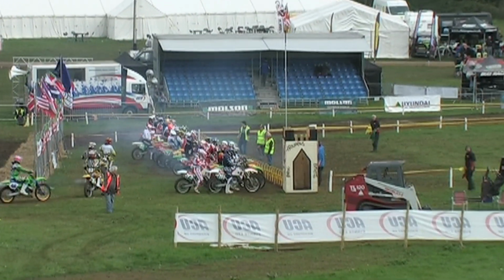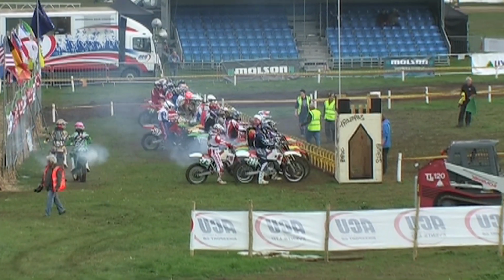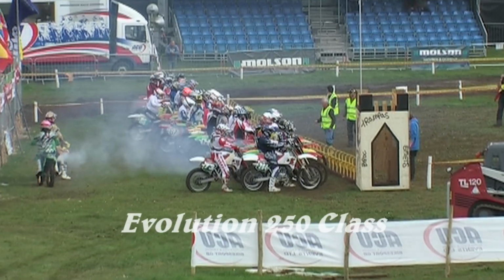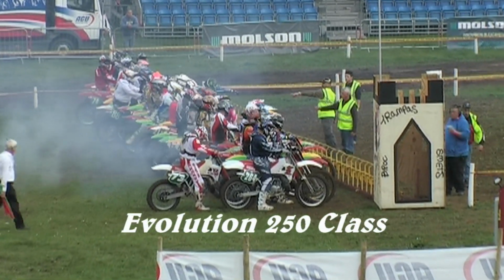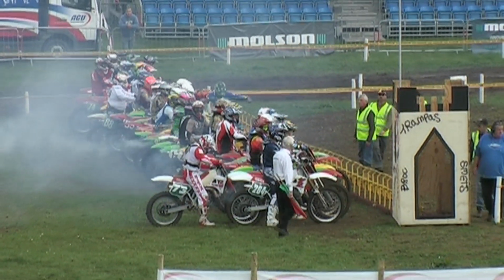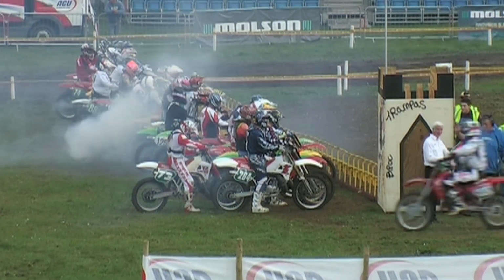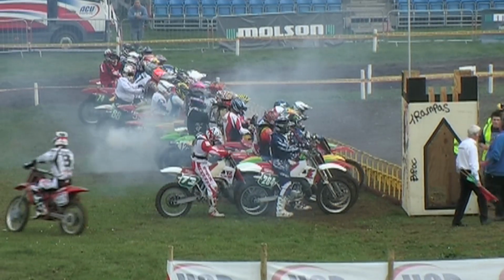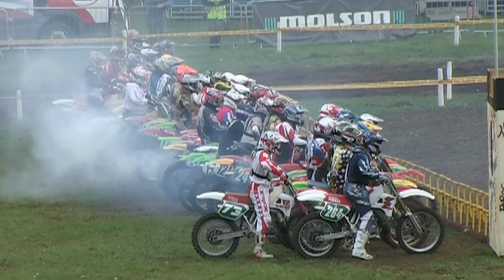Okay, that brings us to the very first race of the day for the Sunday's race programme. This is the Evolution Class 250s, and this is the first race of the Sunday's race programme. Now, during the night and early in the morning, the track was heavily watered, so track conditions are very slippy for these bikes, with them being the first bikes out on the Sunday.